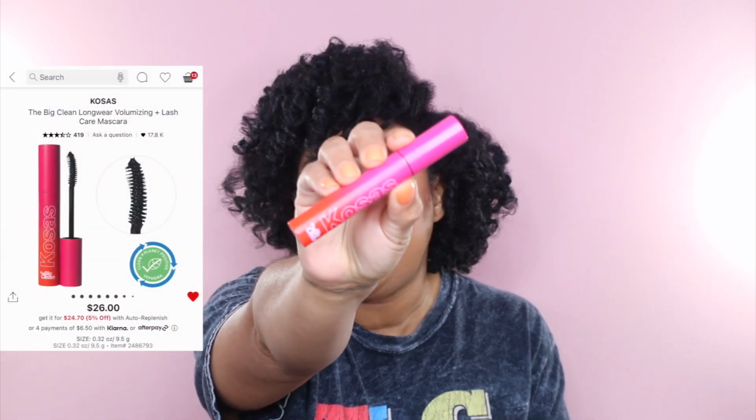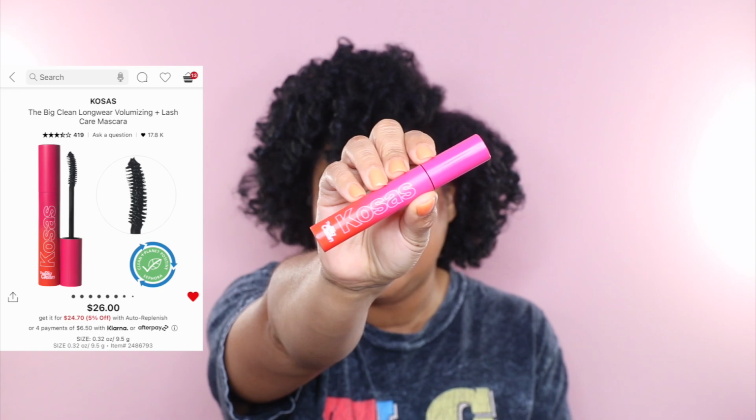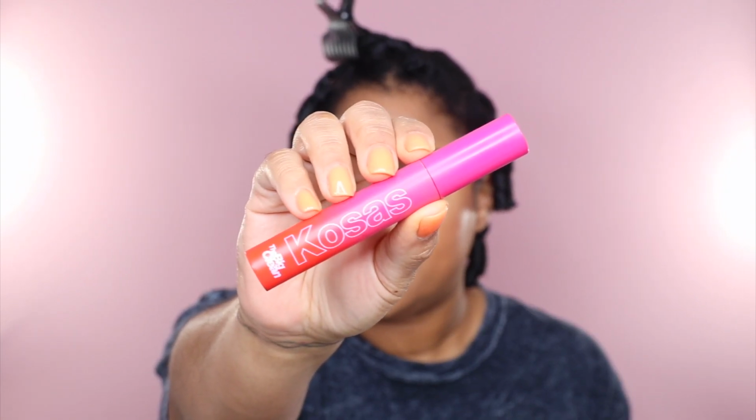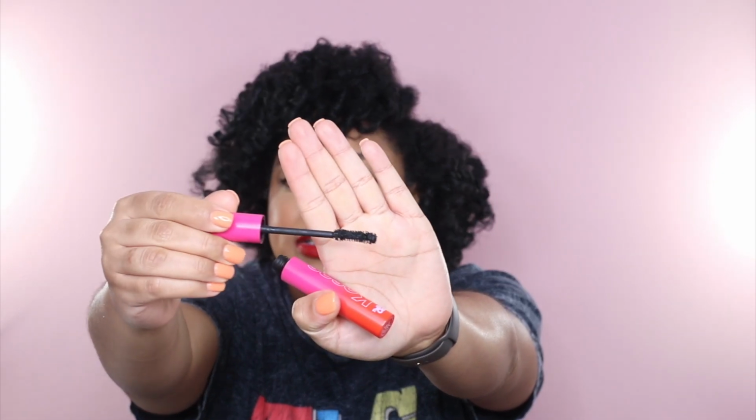Specifically, this one is the Kosas The Big Clean Mascara, and this is in the only color I think it comes in, which is Intense Black. I did use this mascara on my lashes today, and keep in mind that I have pretty long lashes, so I'm not necessarily looking for the same thing you may be looking for in your mascara, but based on my experience with my lashes, this is just a fantastic mascara.